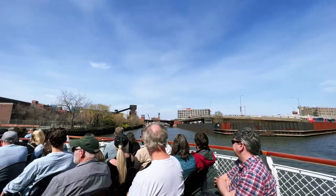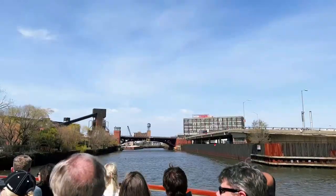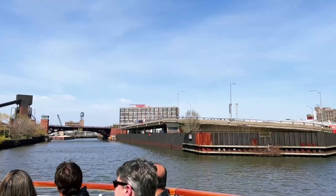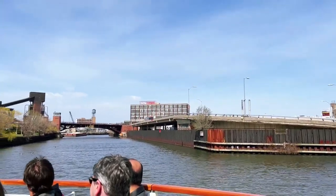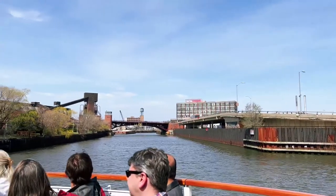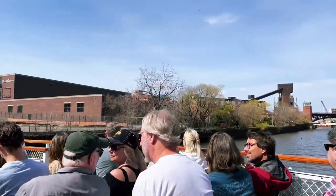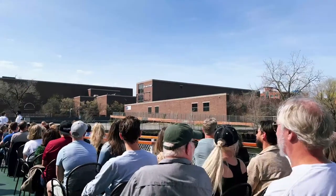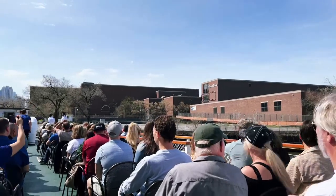All of Goose Island is basically changing from industrial to much more residential. We still have a little bit of industrial, such as the cement making area on our right-hand side there. But as we make our turn here, let's take a look. On our right, we have the Chicago Freedom Center, done by Skidmore Owings in the mid-1970s. That's where the Chicago Tribune, a newspaper, has been printed.